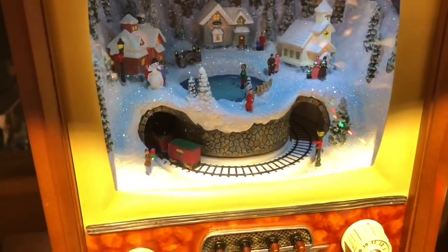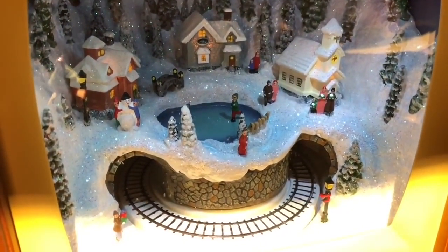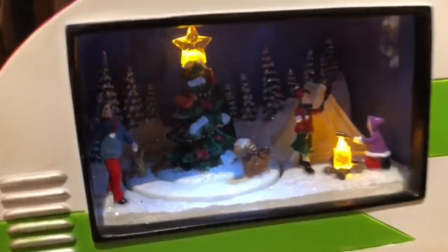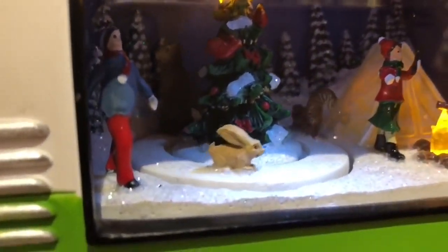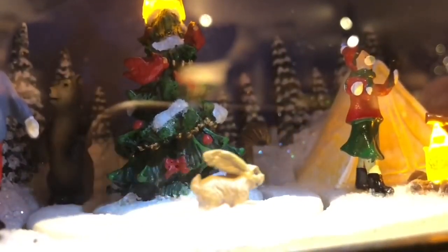The reason I love Christmas so much is because you get to spend time with your family, sipping hot chocolate, playing games. Look at these little animals. Which animals do you see?